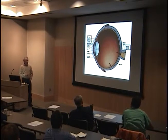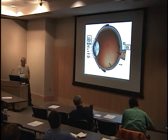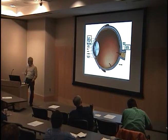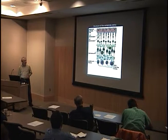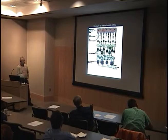And the structure that is affected, however, is here. So it's the optic nerve, especially the optic nerve head, and the retinal ganglion cells, which start to die. So it's action at a distance. It's like somehow the retinal cells can tell that there is a mechanical stimulus going on, and they don't like it.